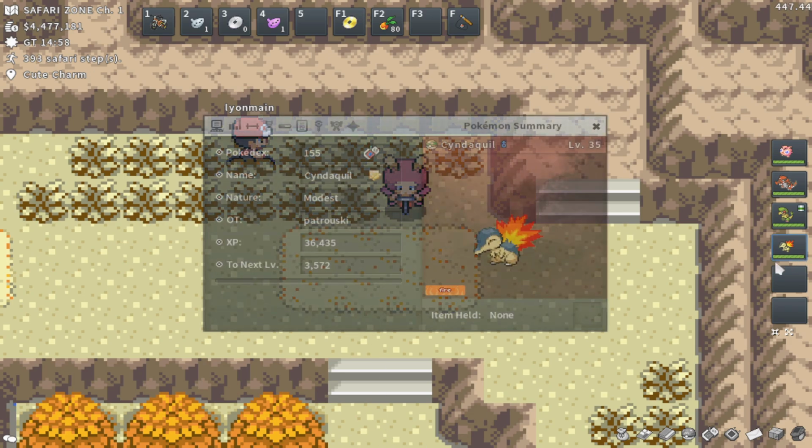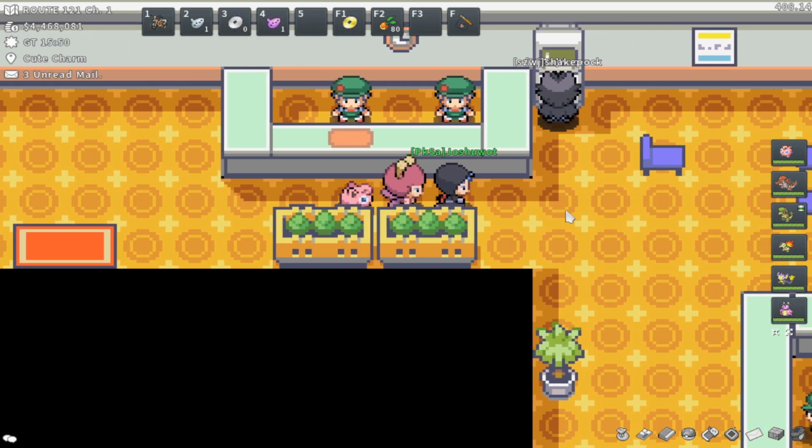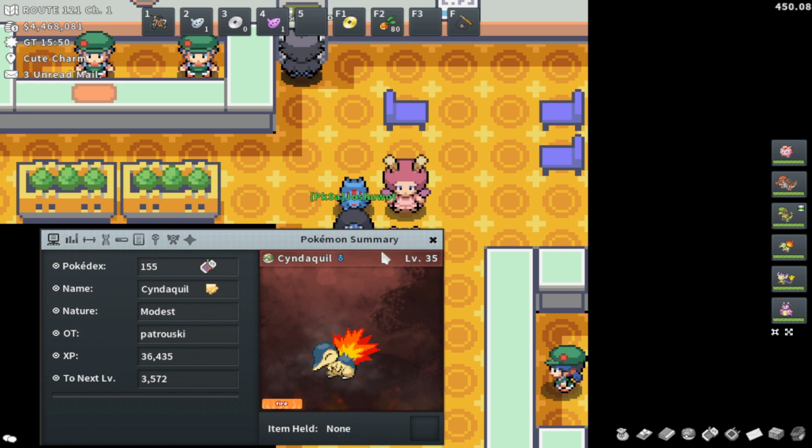What a Cyndaquil. Okay, that's the end of the final safari run, and after looking back, I ended up actually spending 6K on safari runs, which means I went on 12 safari runs to catch one Cyndaquil. Took me around an hour and 26 minutes and 49 seconds exactly. Let's go ahead and check what I can sell this Cyndaquil for.